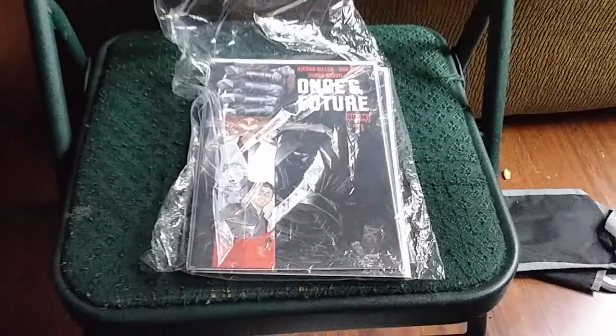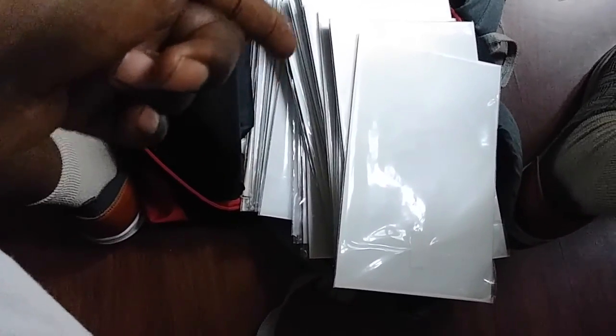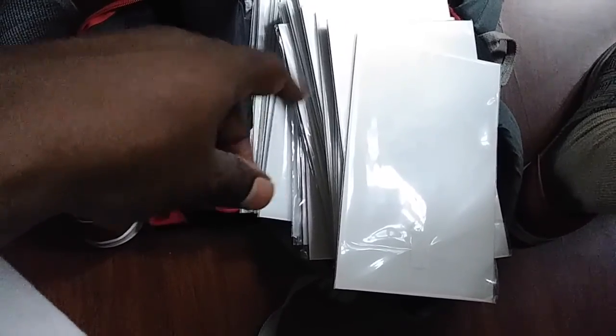But that's my haul. Hope you enjoyed it. It was really dope finding these, and I am really looking forward to what's going to come up in the next coming weeks, because this was not just regular picking stuff up, there are also some of the ones which I had on my pull, the Excellence and Aquaman. So I'm really looking forward to what's coming up, and I hope to share more videos.